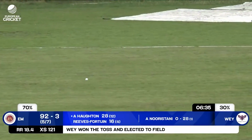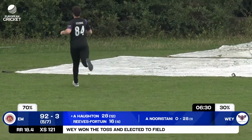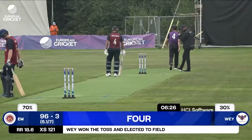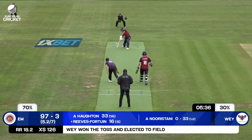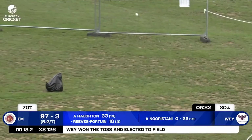Slower ball, didn't have much pace to work with, but still is able to do enough to manoeuvre this to the boundary. So we've seen some crash and bash. We've also seen some funky batting, haven't we, from Houghton, who moves into the 30s. 10 balls to go. Slower ball, slight miss hit, but still good enough. One hand came off the bat.